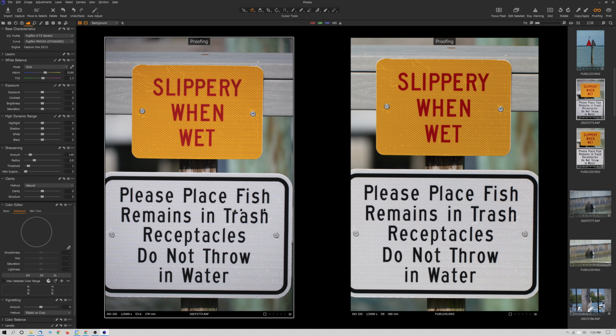Okay, so look at this. Maybe thinking this one looks a little sharper, but again, I need to come over here, give my Fuji its little boost. I think this is just something you have to do with Fuji files. Colors similar.